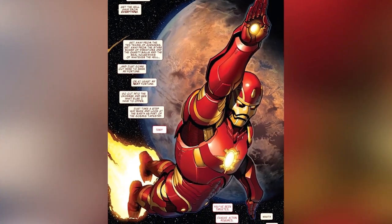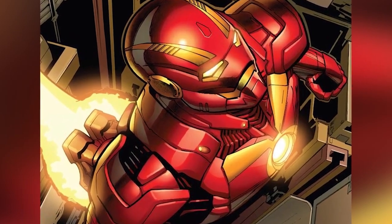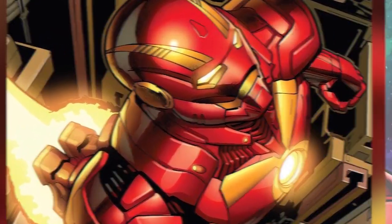The suit also came equipped with the upgraded Pepper AI system, which was capable of taking over the suit in case of emergencies, and it had the Stark Omniversal multitasking software installed in it, meaning that Tony could control all of his suits on Earth from light years away. This suit is one of the most adaptable models Tony has ever created, and I highly recommend you check it out for yourself, starting with its first appearance in 2013's Iron Man Volume 5, number 5.